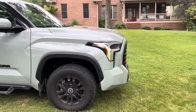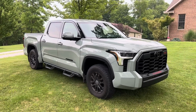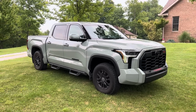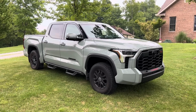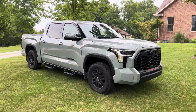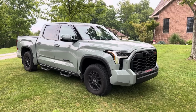But they're going to have to make some improvements in the next couple years to some of these quality issues if they want people like me to continue buying their products. They look great. This is a gorgeous truck. I don't care what anybody says. I get complimented on it all the time. But until they improve some of these quality problems, I'm not sure I'm coming back to a Tundra in the future. And that's really hard for me to say, but they got to get stuff fixed.